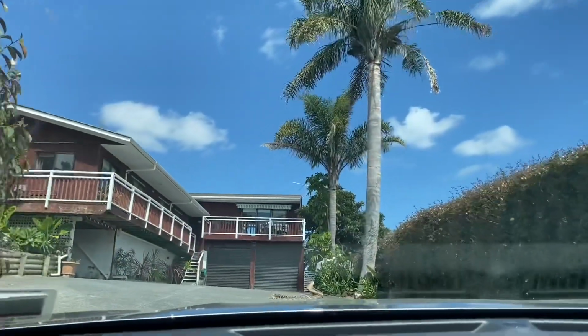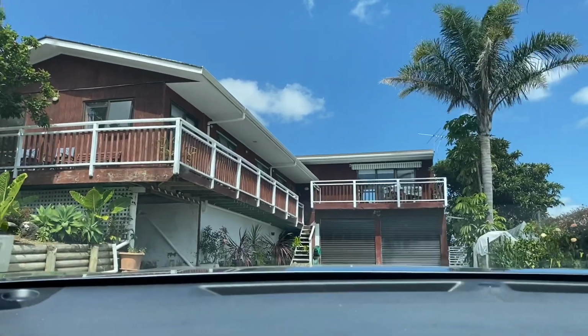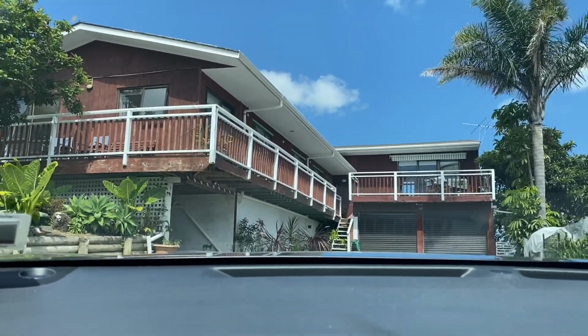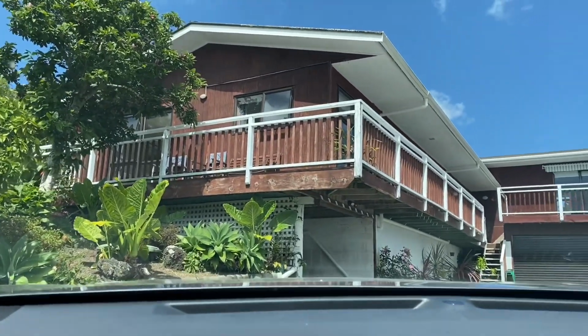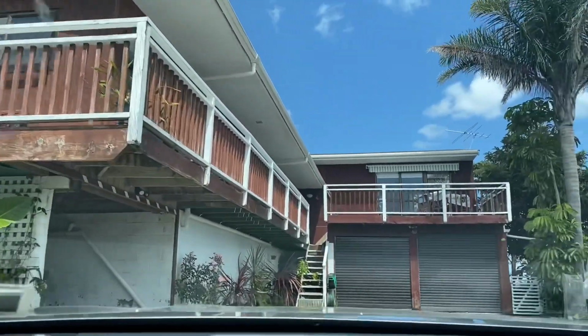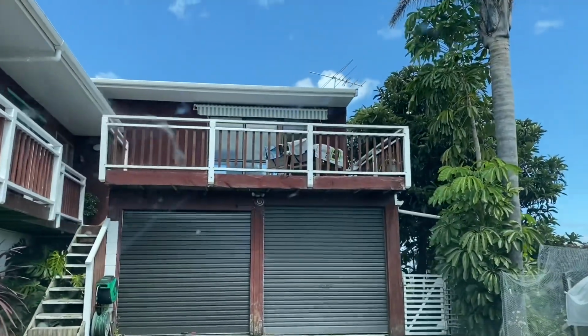Whose house is that? Ito ba? Alam ko may place dito. Ayan, tama yan. Tama, ito nga yung picture. Oh, kasama natin yung may-ari. Pili ko ako. Yung susi daw nasan?